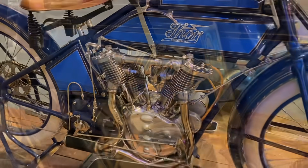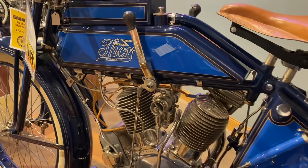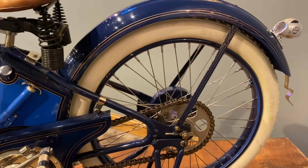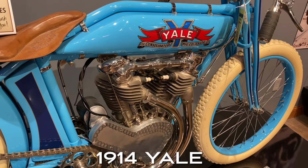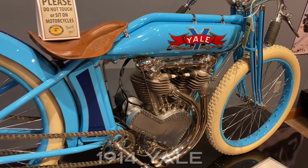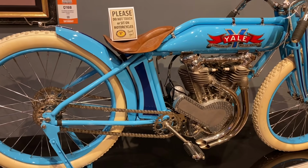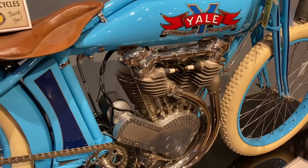Another true piece of history here. Very rare motorcycle out of Chicago, Illinois. They were known for board track racers, dirt track racers, and they were competitive. This one finally restored. Out of Toledo, Ohio, Yale motorcycles were produced from 1902 to 1915. This one's in 1914. Get a load of this, guys. The last motorcycle produced in 1915 you could have for the sale price of $260.